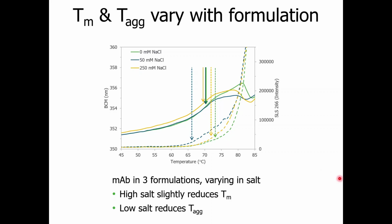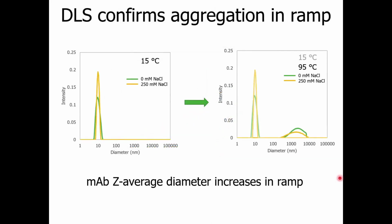As I was mentioning earlier, we also measure DLS. So let's take a look at what that shows. Our DLS experiment actually confirms that the sample aggregates in our thermal ramp. When we look at the DLS signal that was recorded, at 15 degrees we see that the monoclonal antibody shows a typical diameter of about 10, 11 nanometers. Then as we ramped the temperature up to 95, you can see that these diameters have increased to more than a micrometer. So DLS confirms that our sample has aggregated and confirms what we saw from the static light scattering signal.